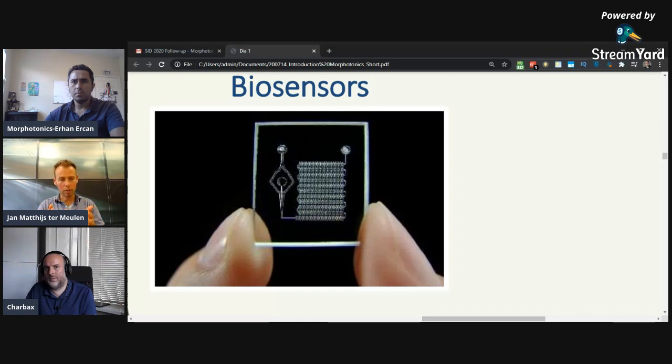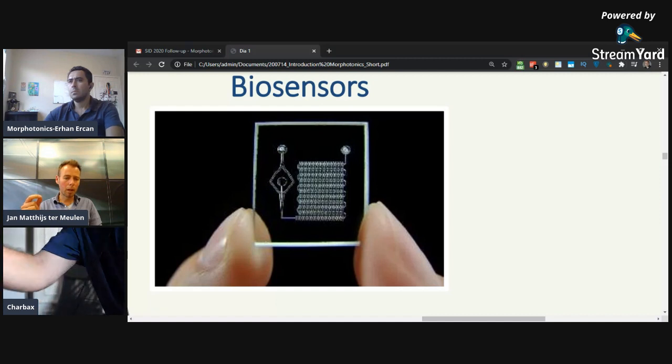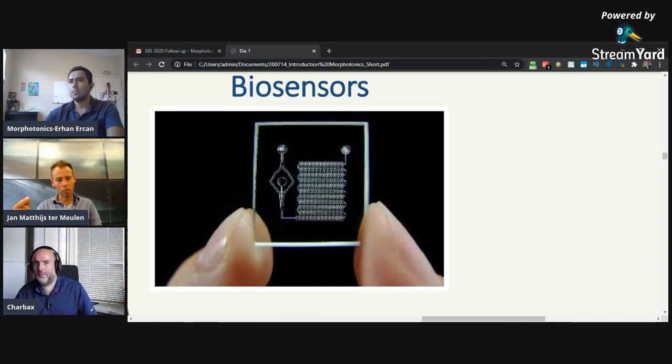And moreover, for biosensors, typically you have volumes of 10,000, maybe 50,000 products, and then the sensor or the design changes. And our system is very flexible. By changing the flexible stamp, which is inside the equipment, you can replicate a different product. And this makes our technology interesting for the different applications. That's also shown in the movie we just showed in the video. You can see that there are multiple products tiled on one flexible stamp.